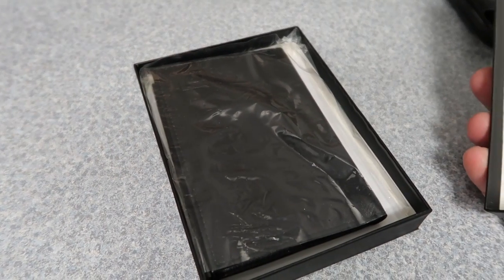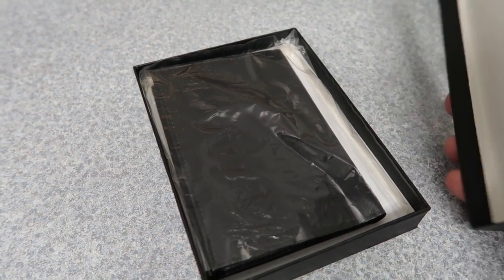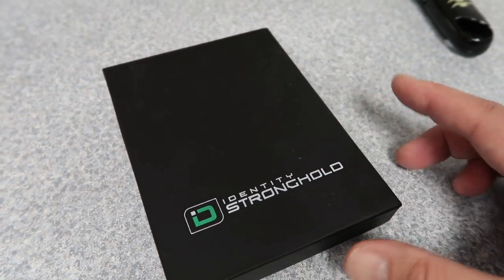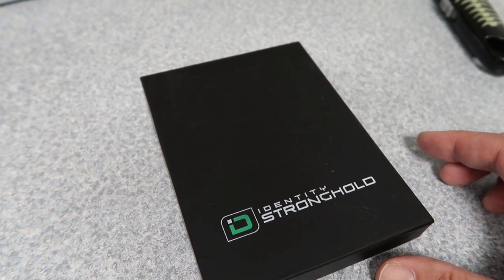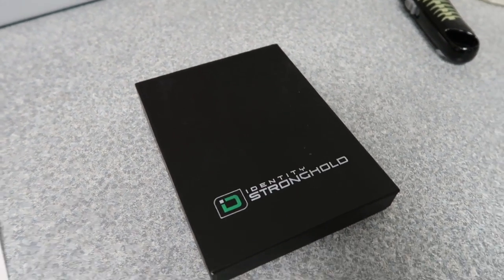Number nine is this ID Stronghold passport holder. Protects your information. Passport holders are not as hot. The wallets are hot. They've got some sort of a thing that protects you against theft and chips in your credit card being stolen, that information, whatever. This one sat around for a while. I paid $1 for it. $7.81 plus shipping, going to New Jersey.